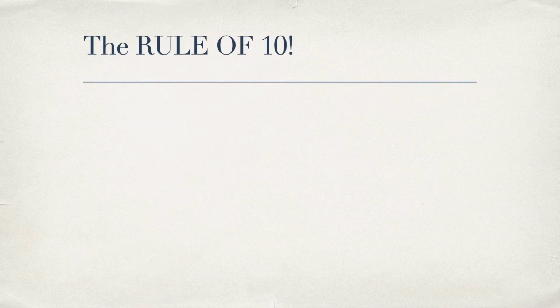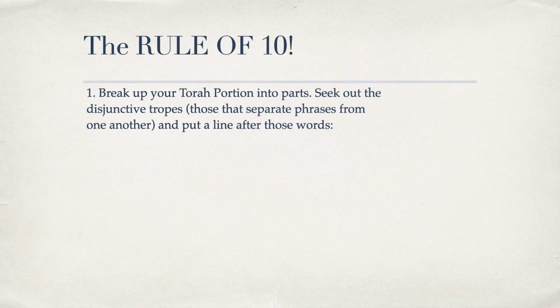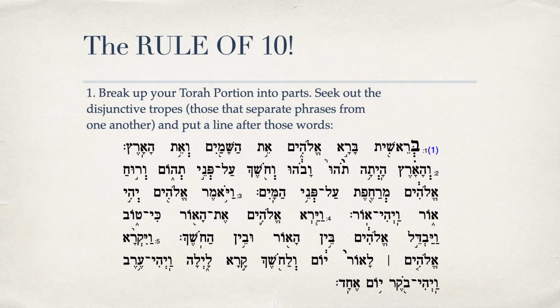Now, a tested method to studying your material will be the rule of 10. The first part of this will involve you breaking up your Torah portion, or whatever it is you're reading, into parts. You're going to seek out the disjunctive tropes. Those are the trope marks that separate phrases from one another.